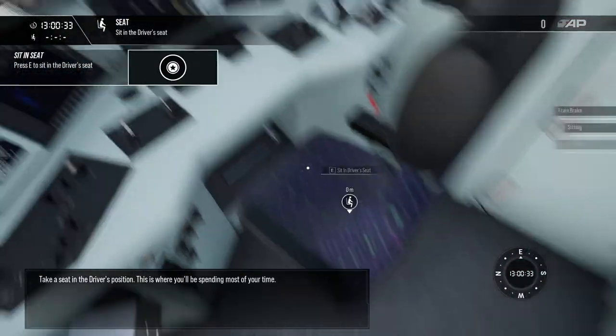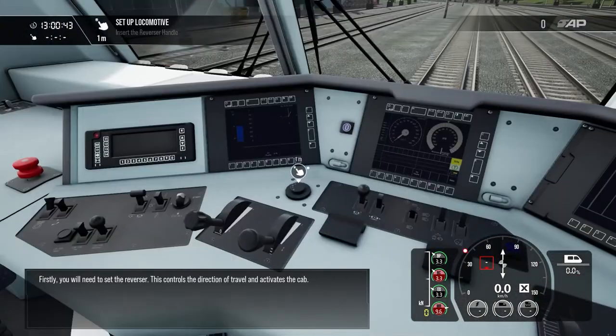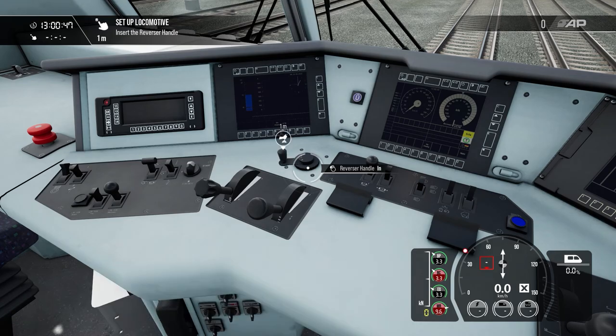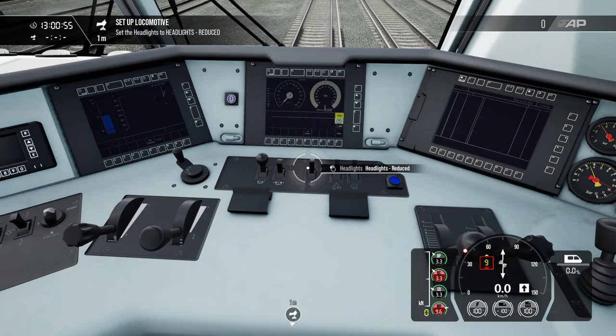Take a seat in the driver's position. For this introduction, you will be driving the locomotive a short distance and coupling to a short freight train. Firstly, you will need to set the reverser. Set the headlights to let others around you know this train is operational.